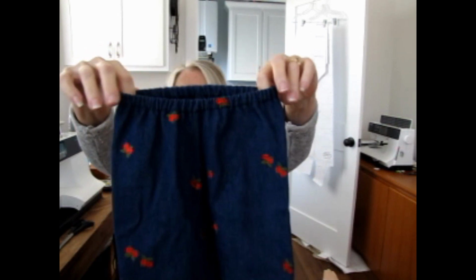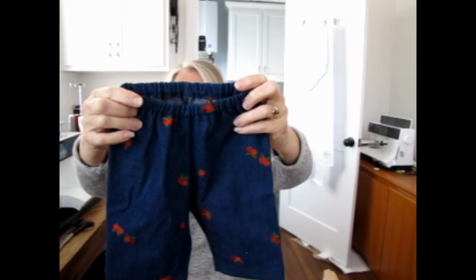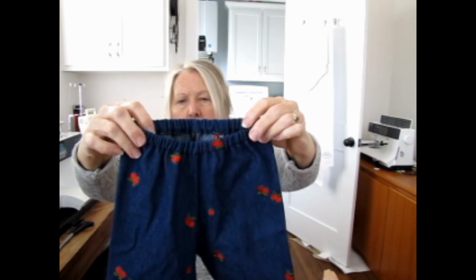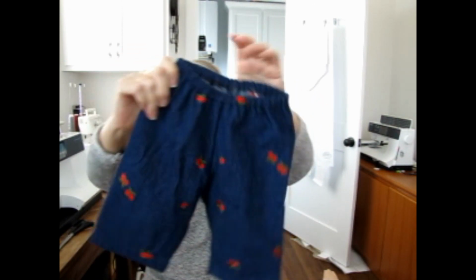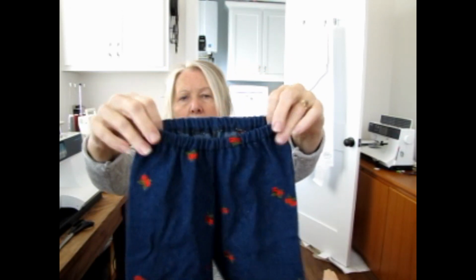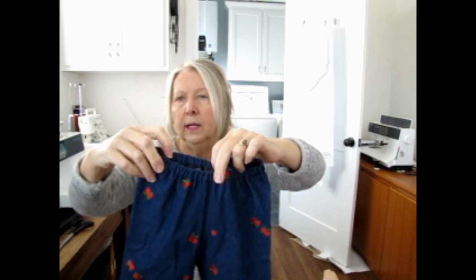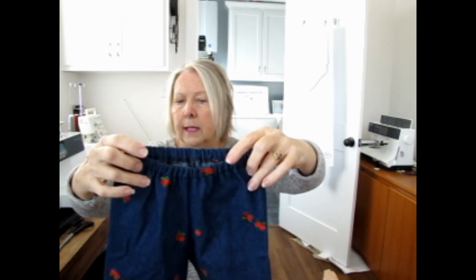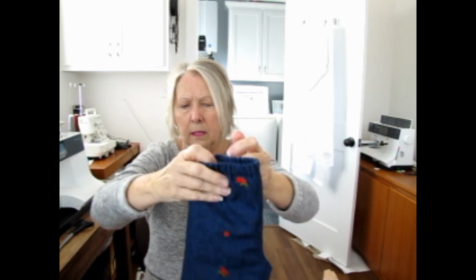But these are the little pants. These are a 3-month. I had no idea really how big to cut the elastic in here. This is some fabric that really is not my style. It was thrifted also. It has little cherries on it. The waistline dips down in the front, so it's definitely a new type of pattern with that feature.